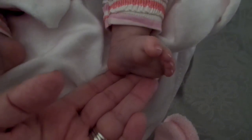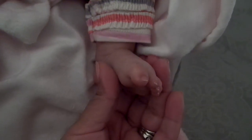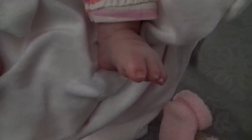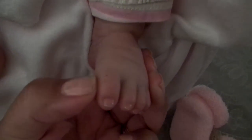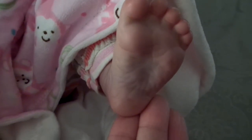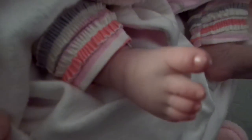Oh my god. When I took her out of the box, I was like, this feels like human skin. It was so beautifully well painted. And she has gorgeous shading, and she has a beautiful freckle right there on the top of her toe. Look at those wrinkles. Just how I like. Just beautiful. And the nails are tipped very nicely. Just gorgeous work.